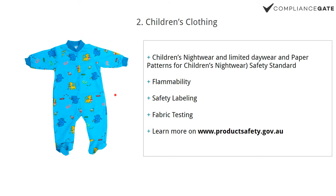Now, children's clothing, that's a different story. There are regulations that apply specifically to children's nightwear covering flammability, safety labeling, fabric testing, and more. And you can find information on productsafety.gov.au. This is actually a fantastic website. There's a list of mandatory regulations and a list of products that are covered.